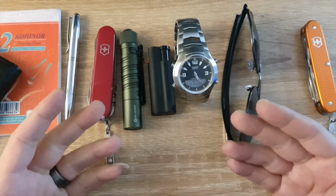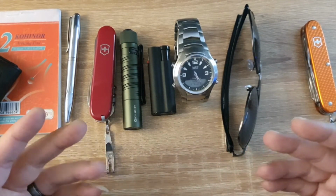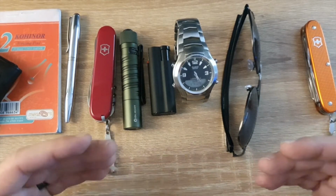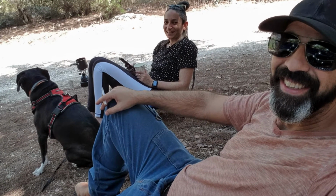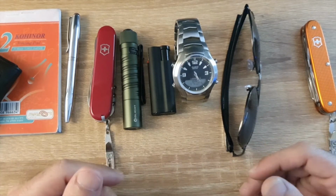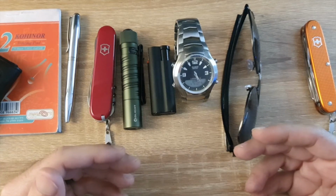I do own a few locking blades. I have the Benchmade Bug Out. I have the CJRB Rhea. I do own a few blades, a few locking knives. I just don't carry them. Unless I go camping or hiking or something, and then I just throw it in my backpack and then in my pocket when we get to the woods. By we, I mean me and my girlfriend. So I do own a few locking blades.